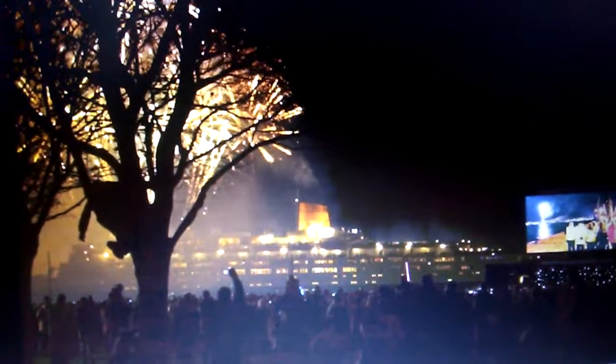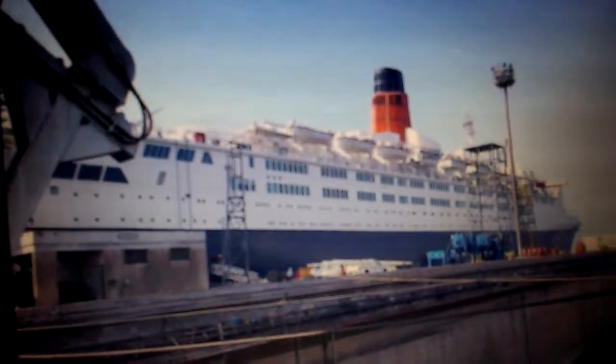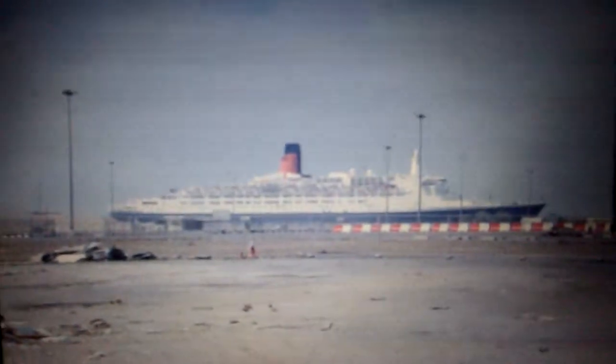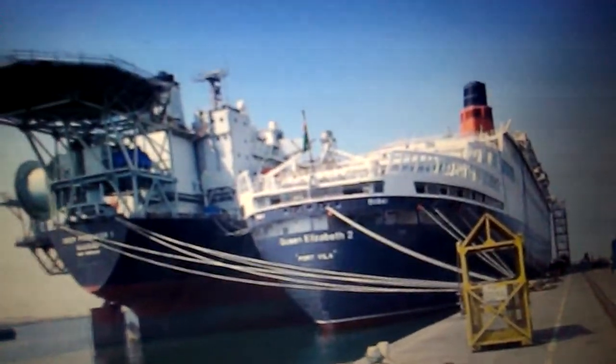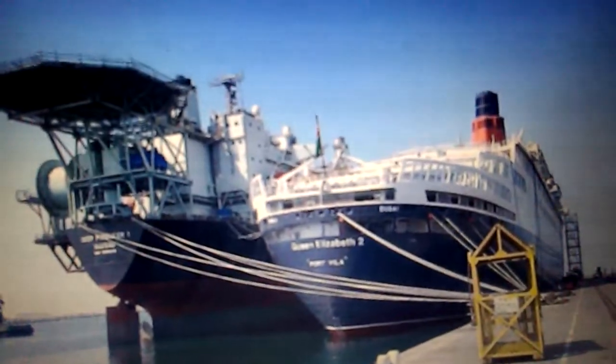Even though it looked like the ship was going to be scrapped, it wasn't. And here we see her in her farewell to the Clyde River, where she was built. The ship was sold to Dubai, where it started conversion into a hotel. It took several years to do it, but soon it will be finished. On April 18th, 2018, the QE2 was put into service as a floating hotel, even though it has not been completed yet. Completion and opening of the completed hotel will be finished in October of 2018.